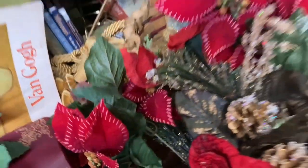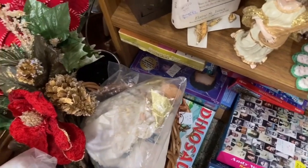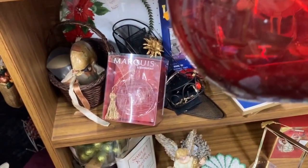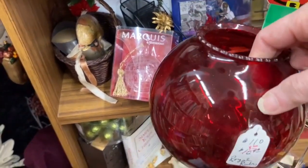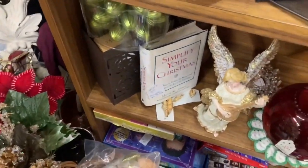And Christmas flowers, games. Again, you know the saying, you never know what you're going to find. And I went back and looked at it again, and still didn't make up my mind.